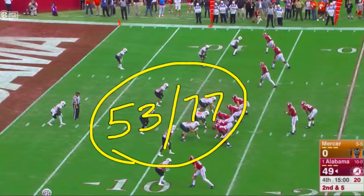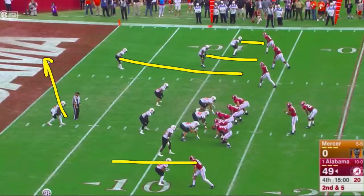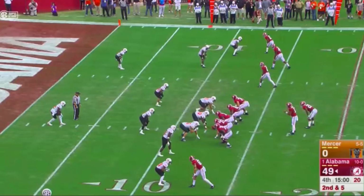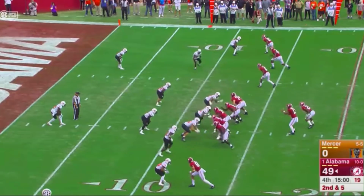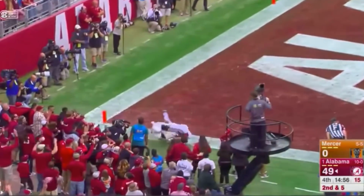53rd pass attempt of the year for Tagovailoa, his 11th and final throw in this game. They give him a 2 safety look, and what they're doing is rolling it back to 3. It's going to be man-to-man everywhere. It's a good pre-snap read because all he's going to do is take the one-on-one down here in the boundary and throw another fade for a touchdown. It's one-on-one, play fake, put it on him. Great throw, great catch. So there you go.